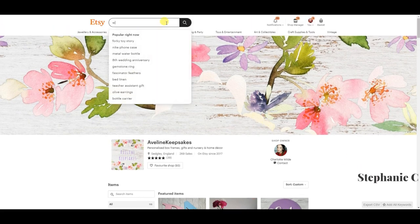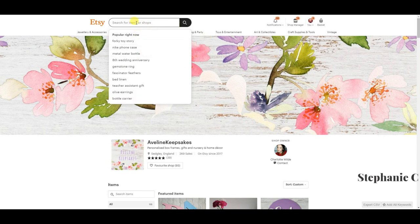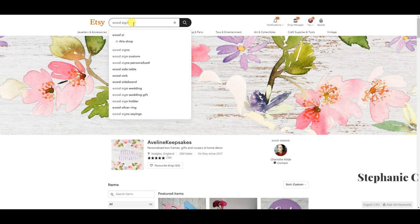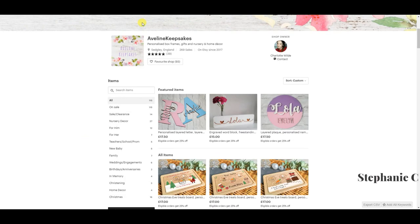As well as Pinterest and Etsy Rank, you can go onto here, say wood name sign, and you can get an idea of what's working for you up here. So again, the Etsy search bar is a fantastic tool. If I type in wood sign, it comes up with wood sign custom, wood signs personalized, wood sign wedding gift, wood sign. Blah, blah, blah. So yeah, you can start typing in a search and it auto-populates all of these things here. So again, this is a fantastic keyword tool, and this is actually what people are searching for on Etsy. So another win.